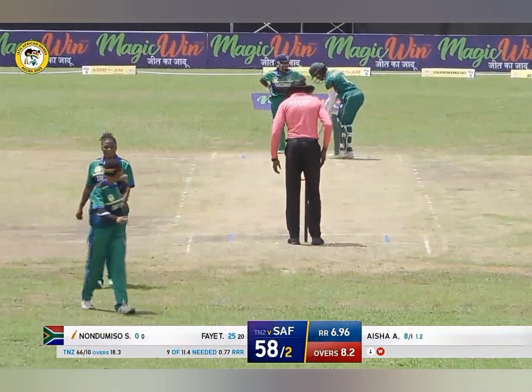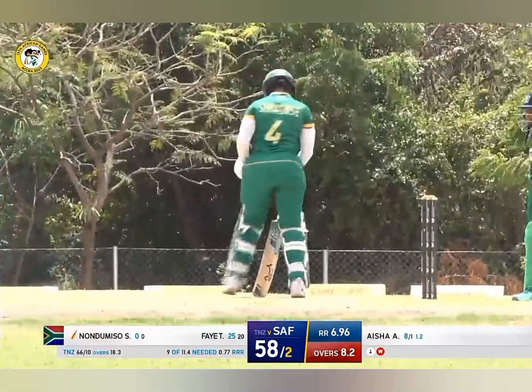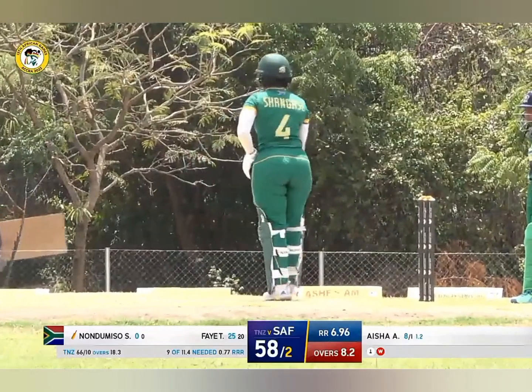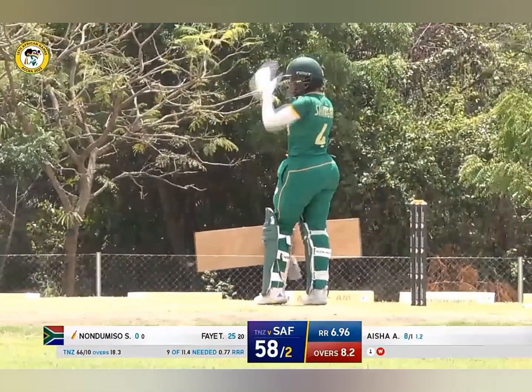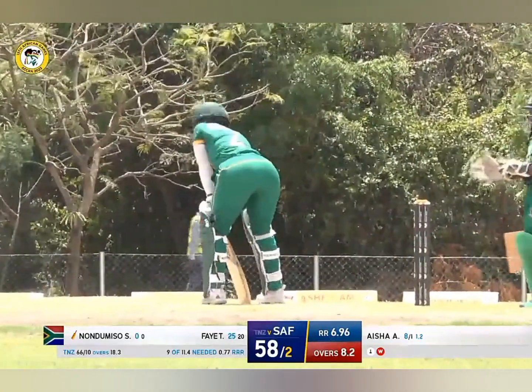Nondomiso Shangase, the captain for the South African women's side, is coming in when the team needs 9 of 11.4 overs. I did mention it before that delivery. It'll be interesting to see how the 2 set batters of South Africa will operate.